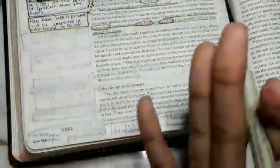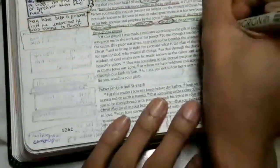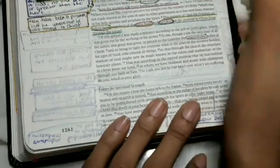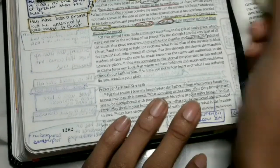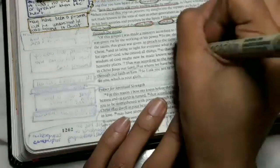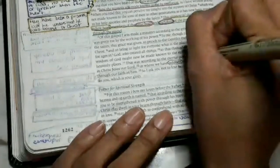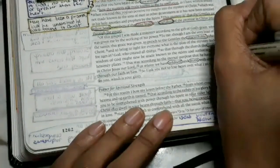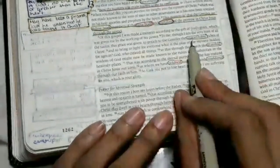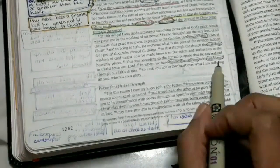So I'm going to circle words. I'm going to start off with verse 8. I'm going to circle unsearchable. I'm going to go to verse 10 and circle manifold. Going to verse 12, I think I have a few words for verse 12. I have boldness, access, and confidence. So for this paragraph, I have unsearchable, which is in verse 8, manifold, which is in verse 10, and then in verse 12, I have boldness, access, and confidence circled.